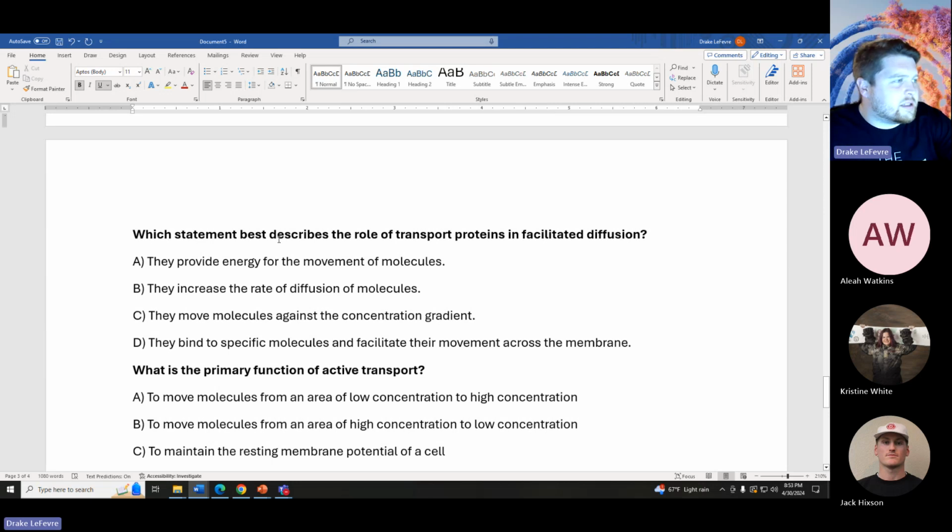Which statement best describes the role of transport proteins in facilitated diffusion? They provide energy for the movement of the molecules. No, that's ATP.